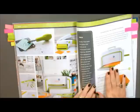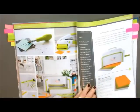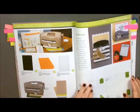And if you get a half price item, why not pick it up? Because this is a little bit on the pricey side, but with a half price item, you get it for half price. So save up your dollars and you can do that.